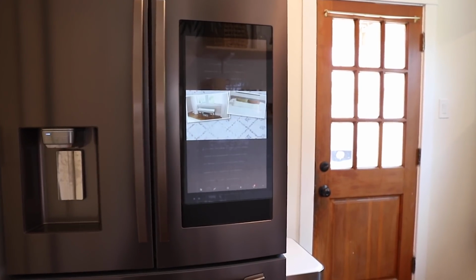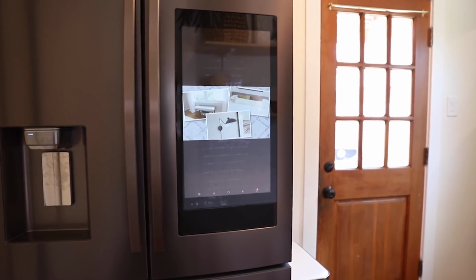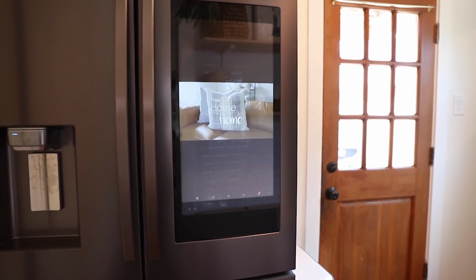But it just connects with a bunch of different apps, which is so helpful and really maximizes the usability of the fridge and makes it work for you. But I'm gonna link it below. You guys can learn all about this fridge. It is so cool. Like, I just wanna hang in here. Anyone else wanna come hang in here with me?